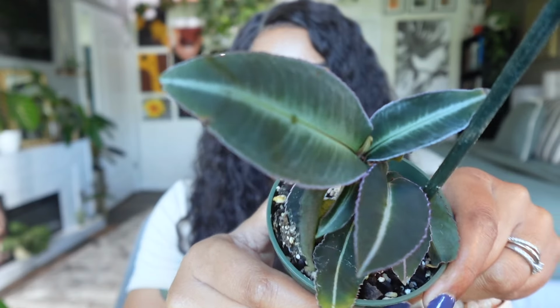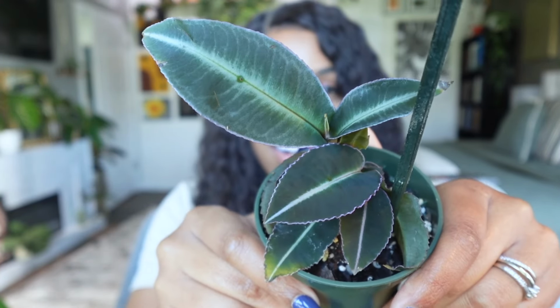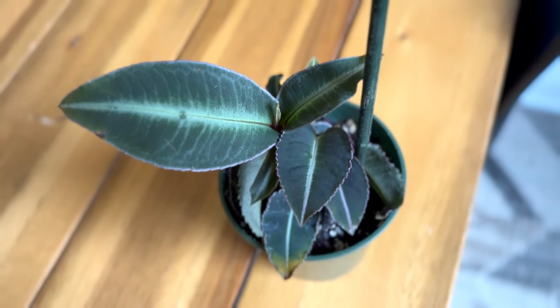The leaves kind of look like something out of a sci-fi movie to me, like something out of Avatar. They seem like they may glow in the dark or something. I don't know, I just think that they look really electric. I guess that's where the name comes from.